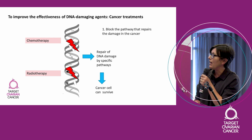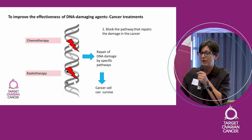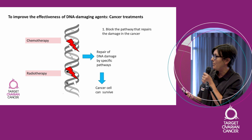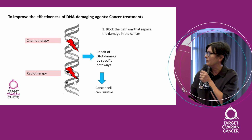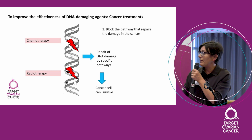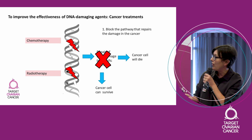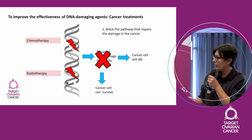So the swirly grey lines is our DNA. And if you give chemotherapy or radiotherapy to a patient, ultimately you're going to damage the DNA. Now the cancer is very good at repairing this damage, and it relies very heavily on these sort of repair pathways. And so it can just repair the damage and the cancer cell can survive. So that's not a good thing. So if you inhibit your PARP1 with a PARP inhibitor, you're going to stop that damage being repaired and the cancer cell will die. And that's where PARP inhibitors were originally developed, as kind of to be used in combination with chemotherapy or perhaps radiotherapy to try and improve the cancer kill of these existing drugs.